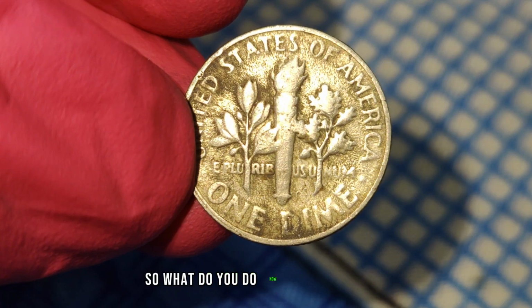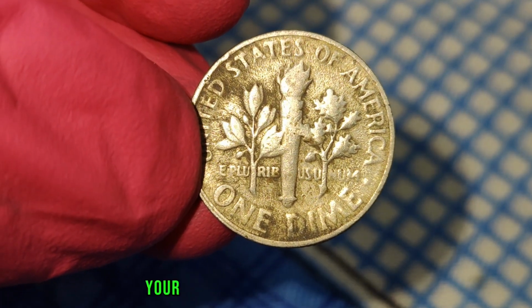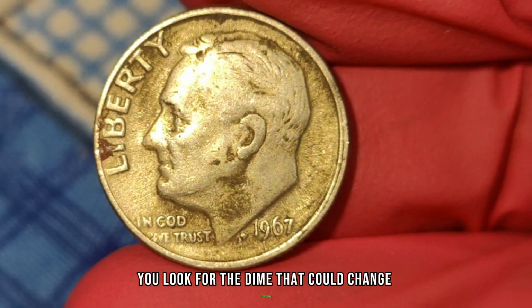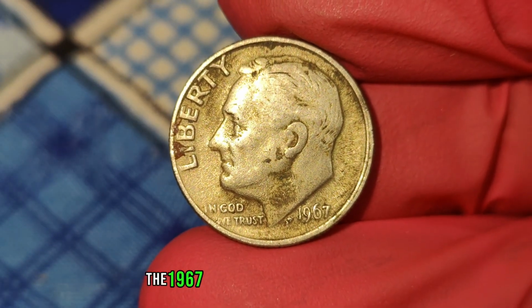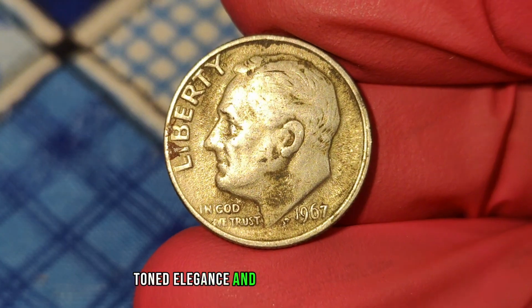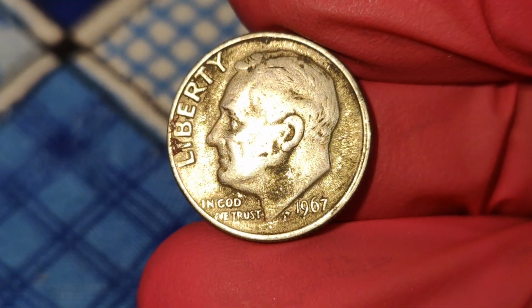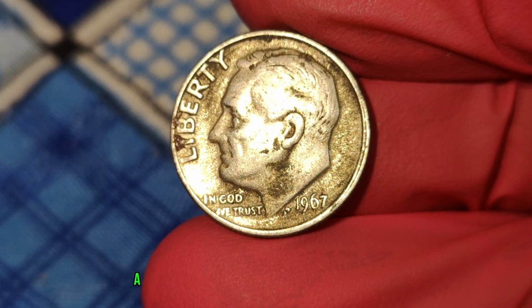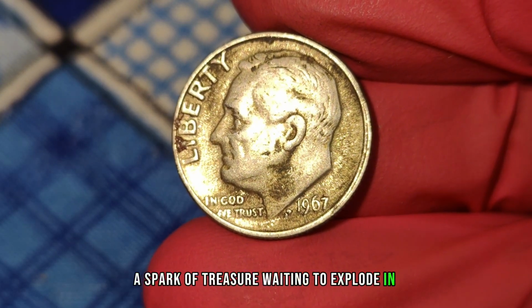So what do you do now? You check your drawers, your jars, your childhood collections. You look for the dime that could change everything. The 1967 Roosevelt Dime without mint mark, dressed in black-toned elegance and preserved in very fine condition. It is more than a coin. It is a silent revolution, a spark of treasure waiting to explode in value.